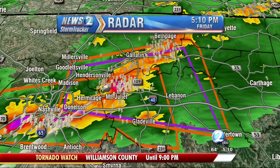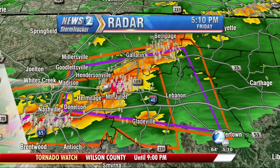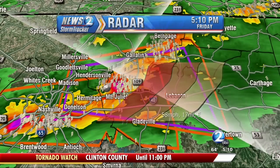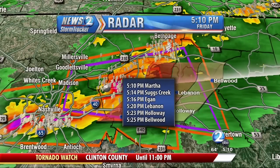And of course, the gusty winds, and as you can see here, lots of lightning as well with these particular storms. We've had a couple of very close strokes right here at the studio.